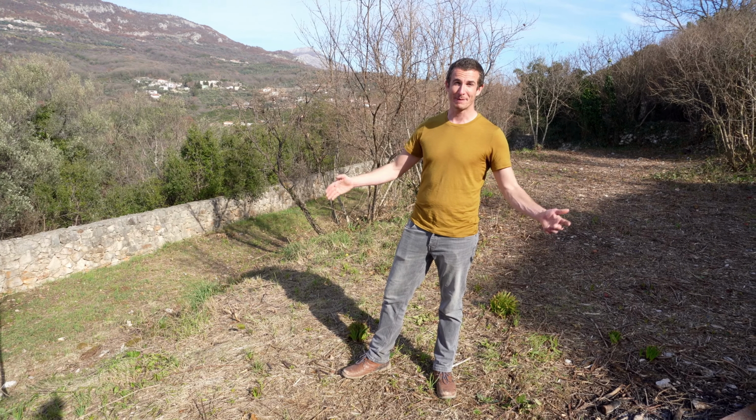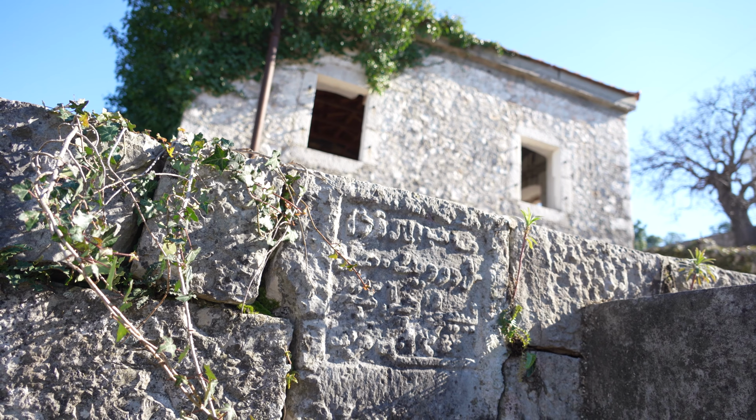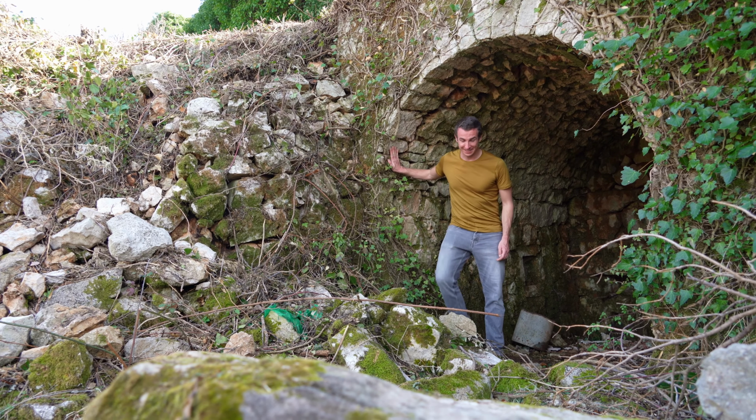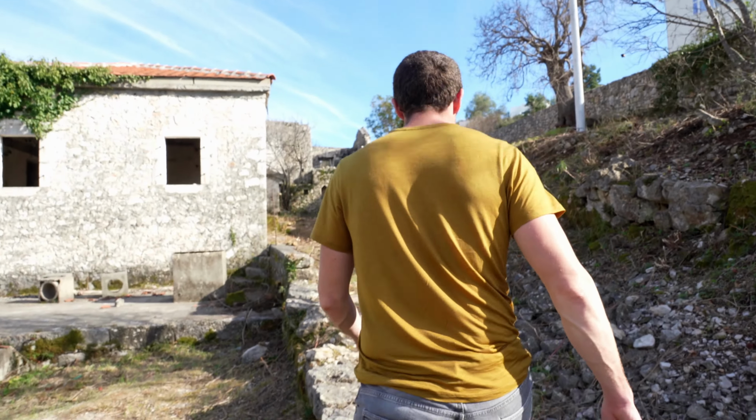As you can see, there is a lot of space here on the property. It's around 2,500 square meters in total. This right here is my favorite part of the whole property. It's going to be the future wine cellar.